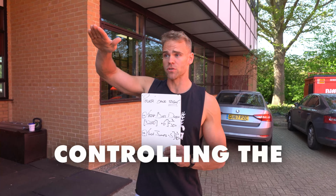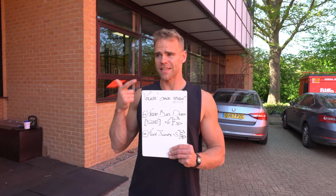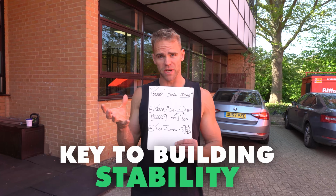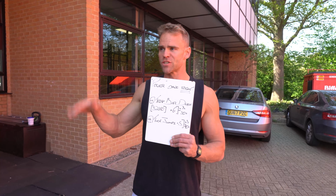So this is like my secret trick for power training. There's a couple of things really. One of them is controlling the eccentric, and especially again, for either CrossFitters or for people prepping for the military, this is key to build the stability at range and build the stability around the joint. So 3 seconds on the way down, 2-second pause.